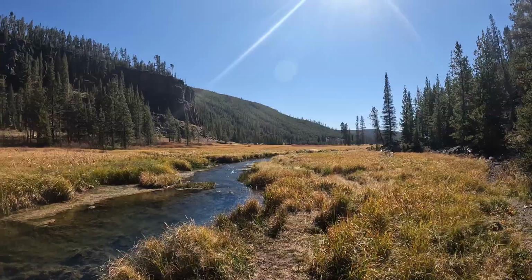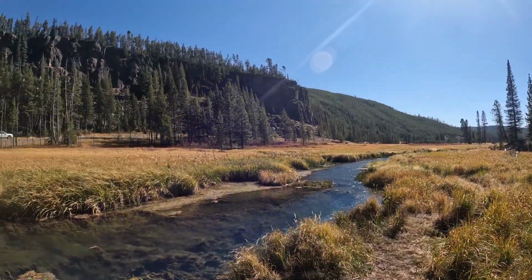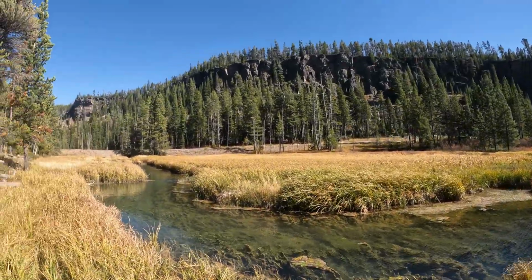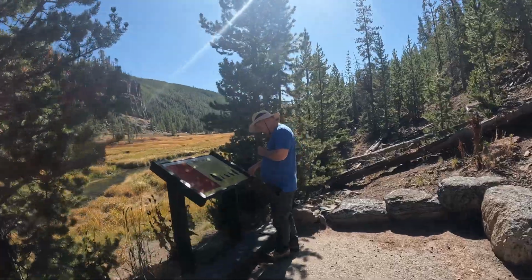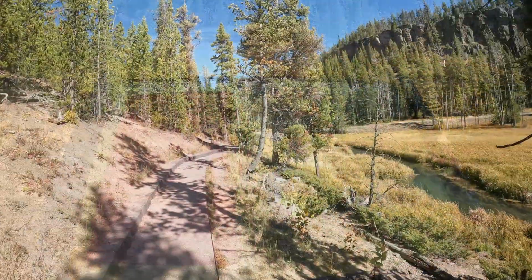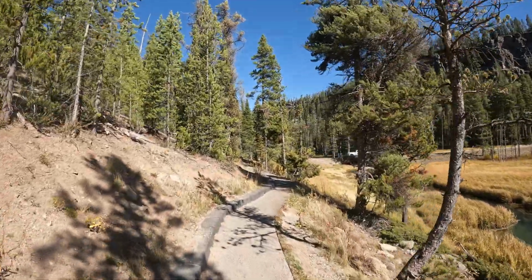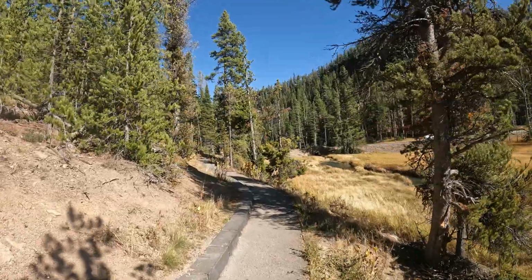The Obsidian Cliff is designated a National Historic Landmark. It is located on the Grand Loop Road between Mammoth and Norris. The Obsidian Cliff is a volcanic rock formation that has been used as a source of obsidian for thousands of years.